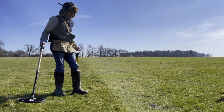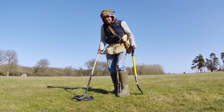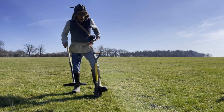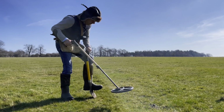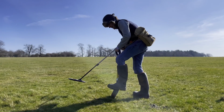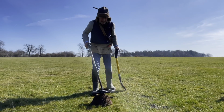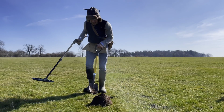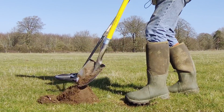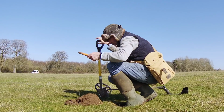Well, the wind's picking up a bit, but it's still lovely to be here. And that's quite punchy, but punchy things are not the end in this field. You are going to dig up a lot of rubbish digging these signals, but good stuff seems to be quite close to the surface too. Well, it's just there. Well, it's a coin.